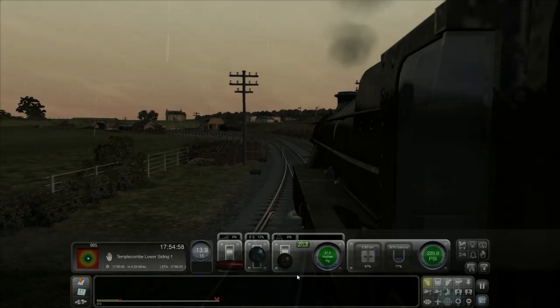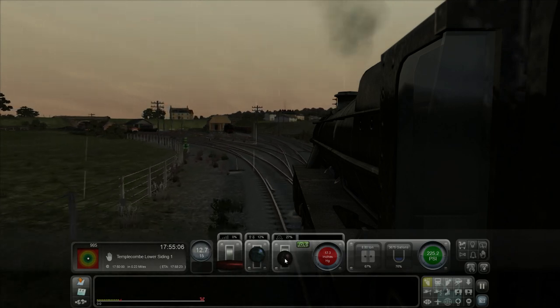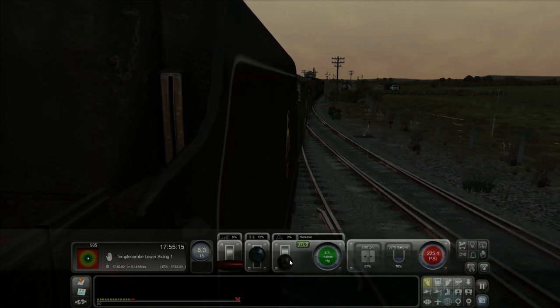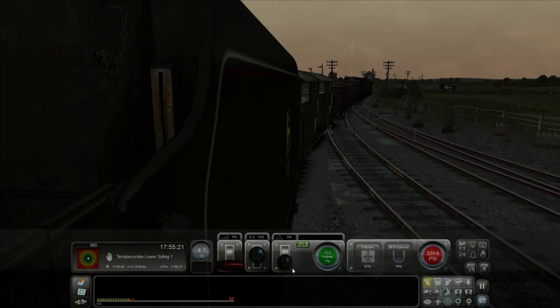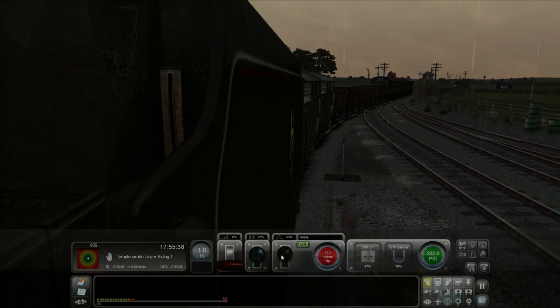Lower siding one, that is the one. Okay, so we just start to slow the brake. Make sure they all come past the points, because we don't want the issue we had last time. Have they all passed? Right, that should be going to lower. Right. Put the brakes on there.